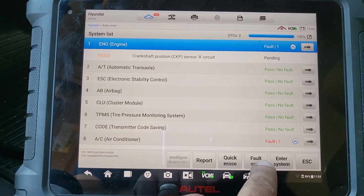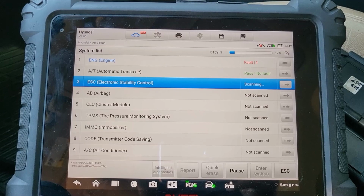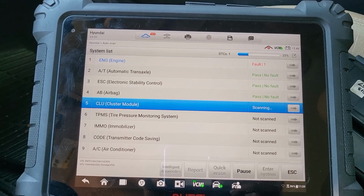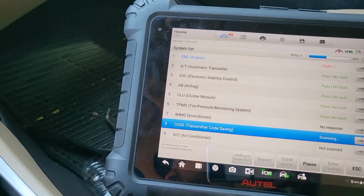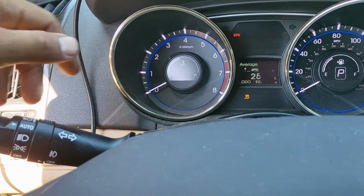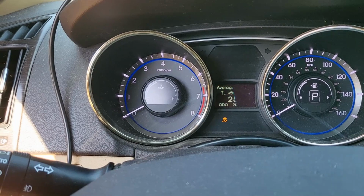Let me fault scan. I should have some lost communication, please. Cluster. Pass, no fault, are you crazy? Look, I don't have any tachometer movement. Do I have light? Yes, I do.